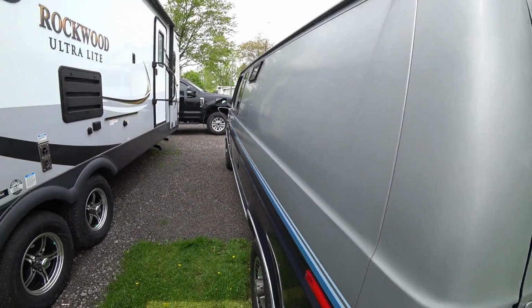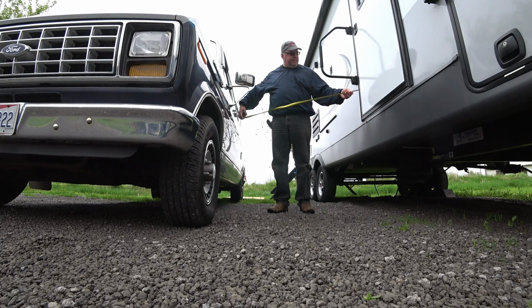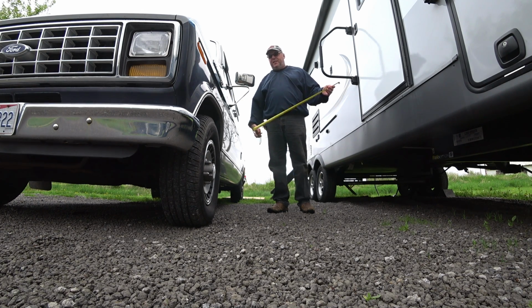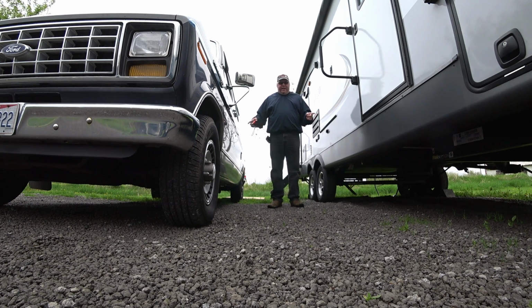Oh, look. I parked my son's van close to the RV. Look how close I'm parked to his van. Actually, his van's parked to me. 51 inches, to be exact. So as far as the parking distance, whenever you get into a truck stop, things might be kind of tight. I don't necessarily remember the trucks being this close, but I'm going to go back to some of my old footage and look through our camping, probably something I haven't published, and see if we were ever this close to a tractor trailer.